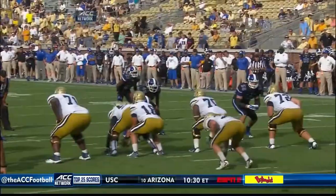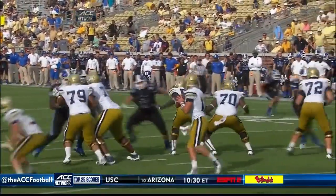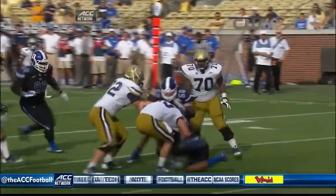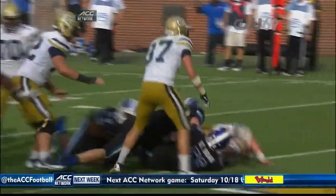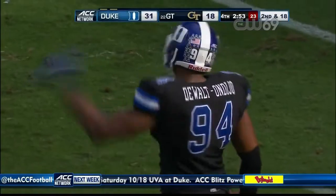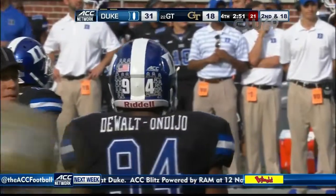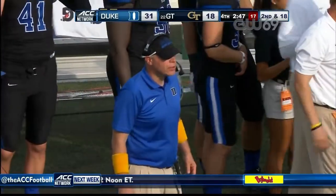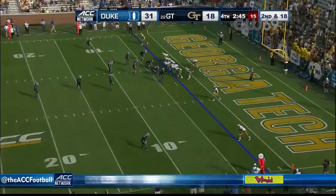On Dijo again. Walden Dijo has been really good today. He comes off the edge and gets on the back of Byerly. Now, he's not going to ultimately make the play, but he created the play. And boy, Georgia Tech's lucky to get out of the end zone. It looked like it. And then Dijo waves people off, says, I'm staying in the game. He's played well. Still a loss of 8.